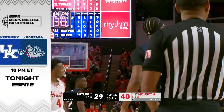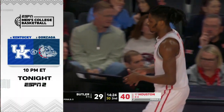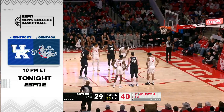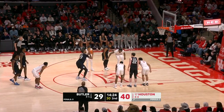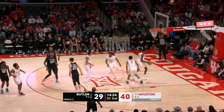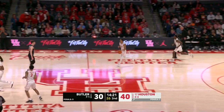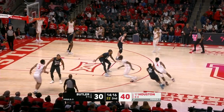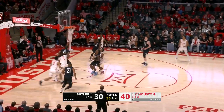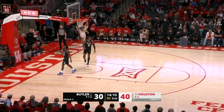Coming up tonight, ESPN2 and on the app, number 4 Kentucky and number 7 Gonzaga. 10 Eastern, 7 Pacific from Climate Pledge Arena in Seattle. Kentucky and the Zags in the battle in Seattle tonight. I mentioned earlier about how well Kentucky shoots the ball from beyond the arc, plus 12 points per game from the three-point line. Gonzaga ranks 4th in the nation in three-point field goal defense, holding opponents to just 24% shooting from deep.